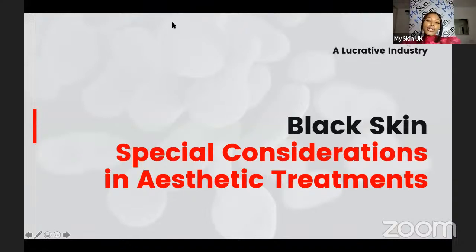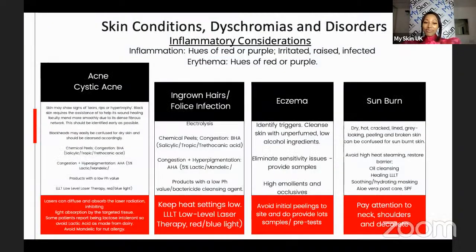Now we're going to look at turning some of these things into the special considerations that should be taken when a patient enters into the treatment room. Next slide, please. We have a whole host of different types of conditions. So the slide that you're looking at now is a list of what we would classify as inflammatory conditions for the skin.